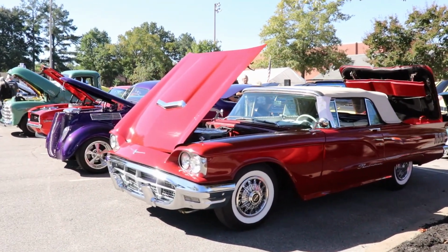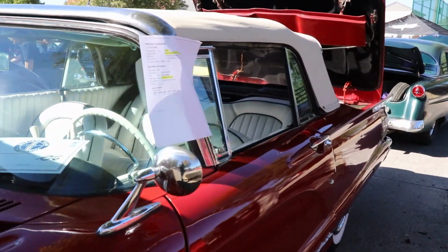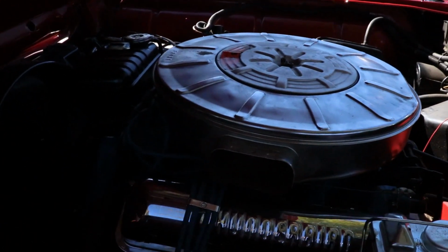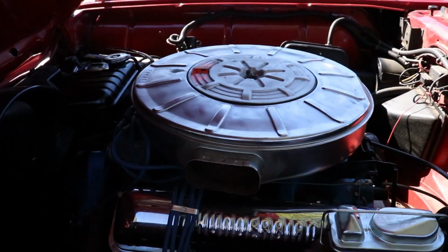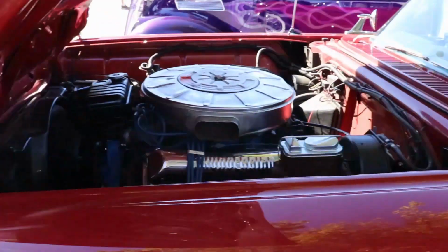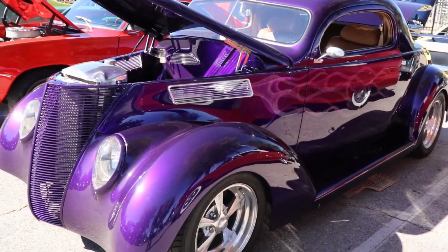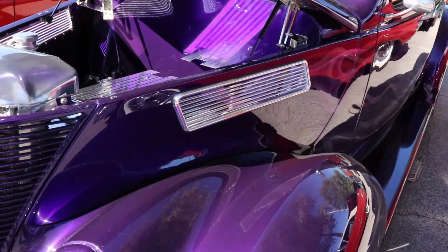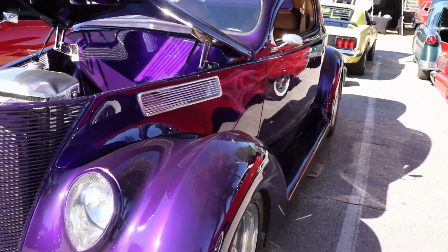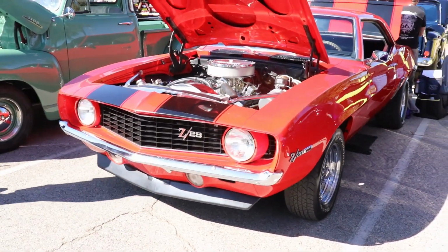Four Thunderbirds, 60-something model, convertible. I was right. Got the Thunderbird V8, the old 252. I love that. I think this is a Ford, right? What you think about that? I like that a lot. You see Mr. Roy? Yeah, I see him.